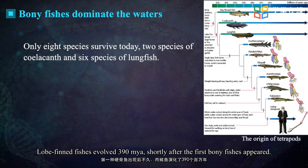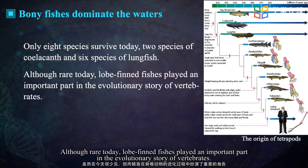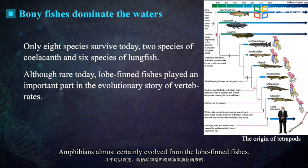Lobe-finned fishes evolved 390 million years ago, shortly after the first bony fishes appeared. Only 8 species survive today, 2 species of coelacanth and 6 species of lungfish. Although rare today, lobe-finned fishes played an important part in the evolution story of vertebrates. Amphibians almost certainly evolved from the lobe-finned fishes.